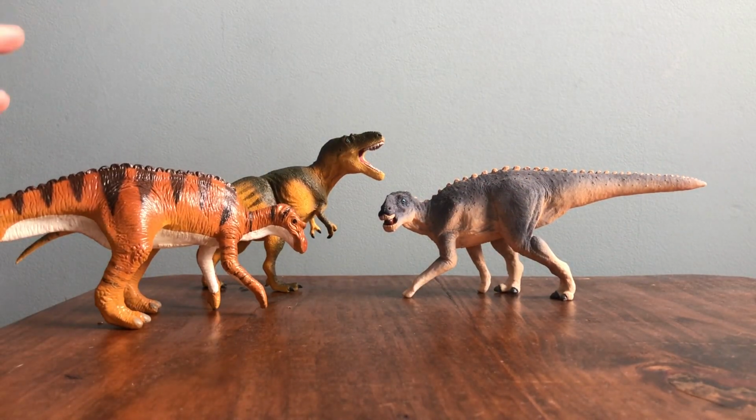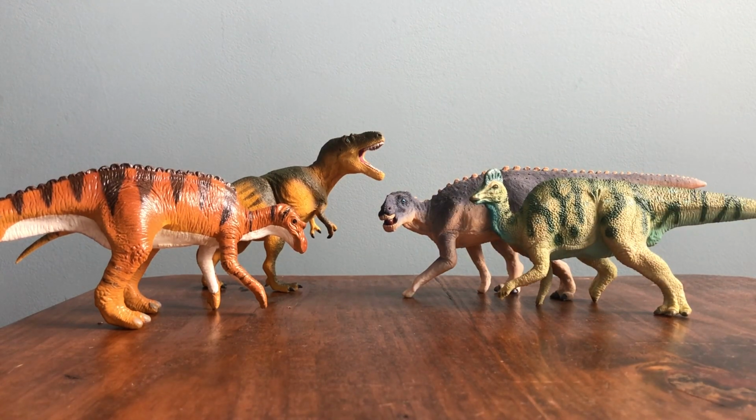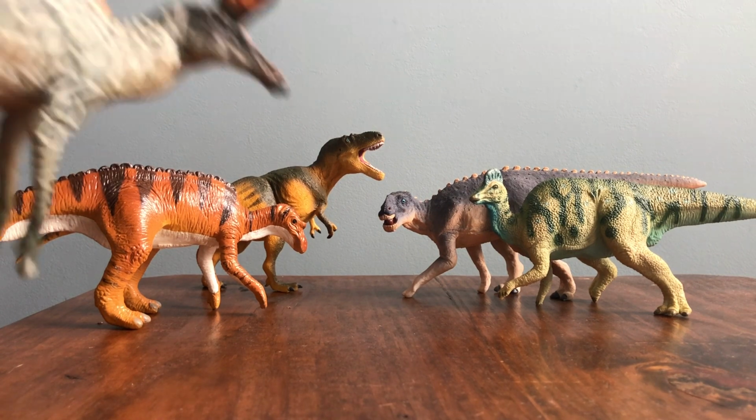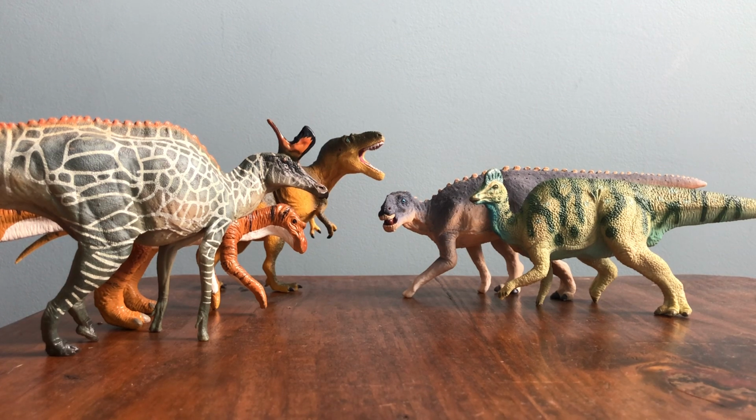The Maiasaura is in the Carnegie Collection, and the Gryposaurus was in the regular Safari Ltd line. Unfortunately, that figure has been retired and has become very hard to get. This is a Safari Ltd Carnegie Collection Corythosaurus. The PNSO Lambeosaurus, a great figure. Can't wait to review that one in the future.